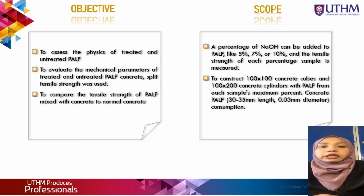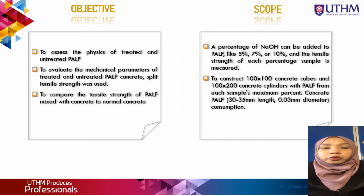The next topic in the introduction is the objective. The objectives of this project are, first, to determine the physical properties of treated and untreated PLF. Second, to evaluate the mechanical parameters of the treated and untreated PLF concrete; split tensile strength was used. Third, to compare the tensile strength of the PLF mixture concrete to the normal concrete.